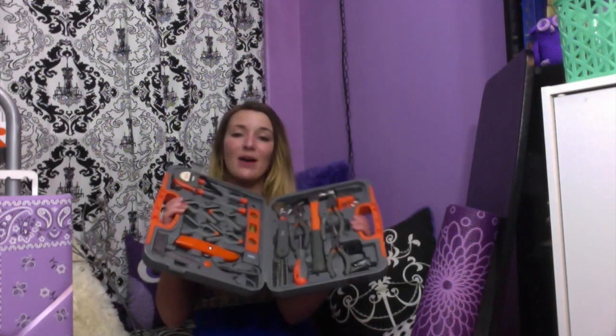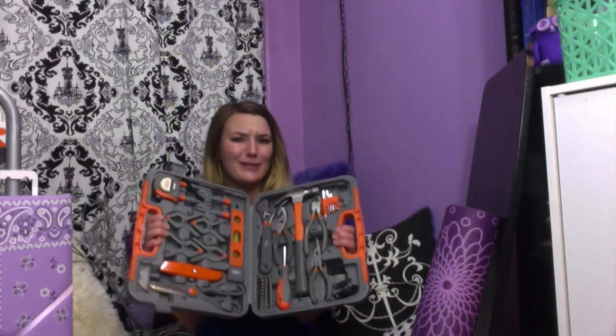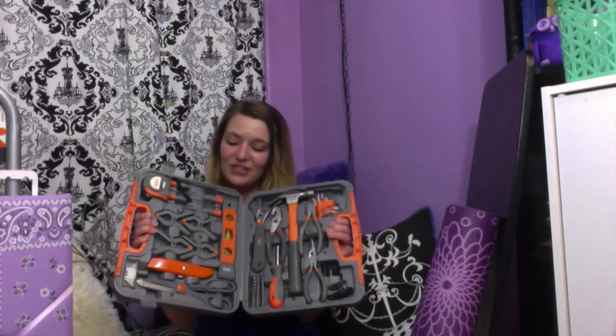Going on with dorm room essentials, this is my toolkit. Now, you don't necessarily need a tool kit, especially not one this large, but it is nice to have like a screwdriver or a hammer or a tape measure in your room, just in case you need it. You might need it for the most random things, and it's really frustrating if you don't have one. Also, you can find those things around the dorm, so if you're really worried about it, you don't really have to get one, but sometimes it's really hard to find someone who does have it, and it's just nice to have.